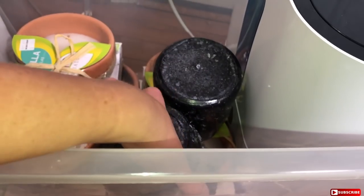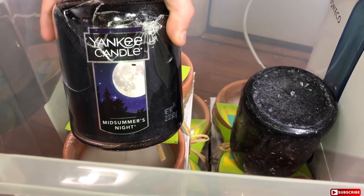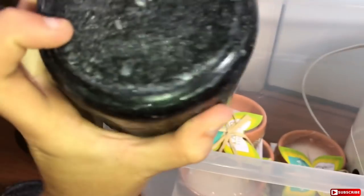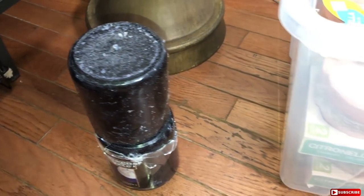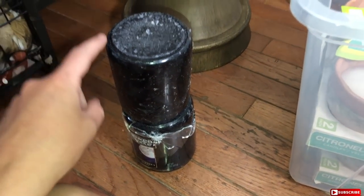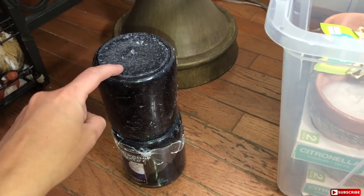So that's pretty neat. And then next we have two of these Yankee candles, Midsummer's Night. These candles smell absolutely amazing. They smell just like men's cologne. I can't describe what cologne it is, but they smell so freaking good. Don't need to break off the glass on this one because it's already broken off. And then I have this one right here. I do have jars that we did find from the dumpster that are wide enough for me to fit this into. So I cannot wait to burn these.